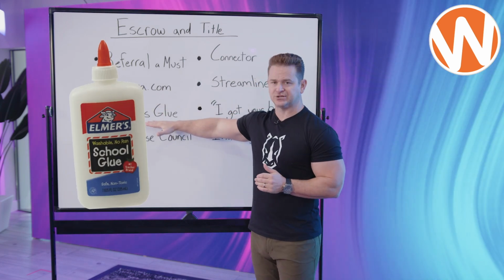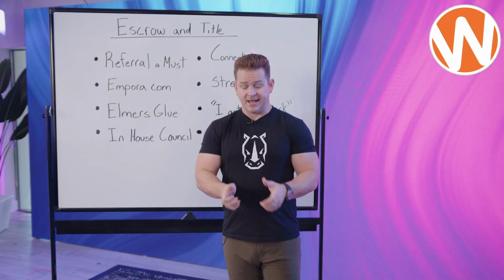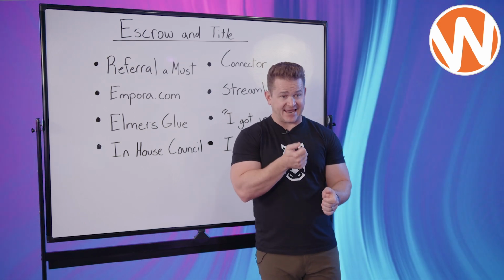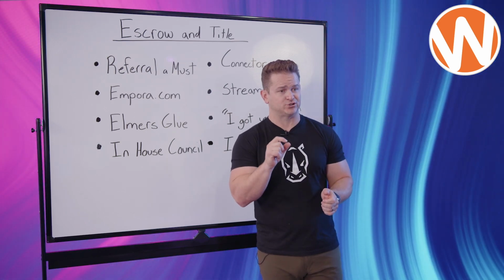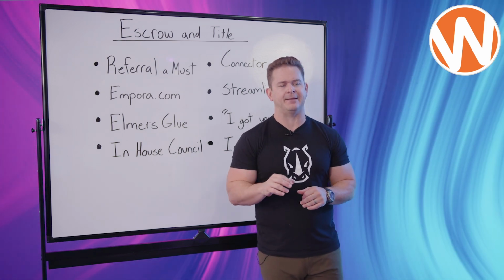Next, they are the Elmer's glue. Right? They're the glue that holds this whole transaction together. Because when you get a purchase agreement signed, what you do is you scan it in with your phone. I use this app called TurboScan, but I think that the iPhone just does it. So if you don't want to pay for the app, that's cool.